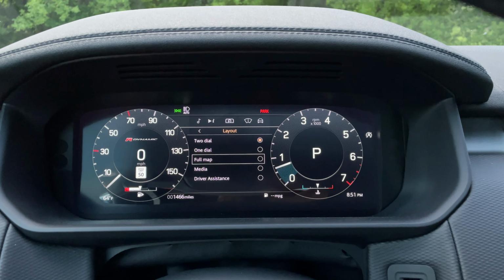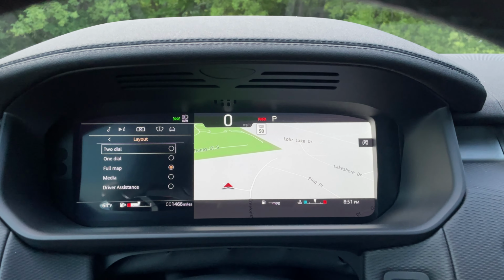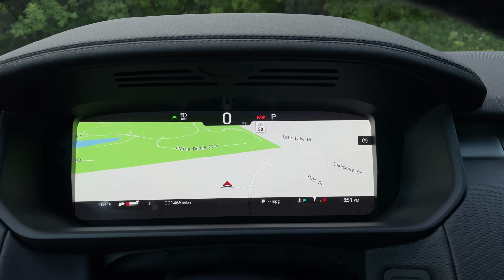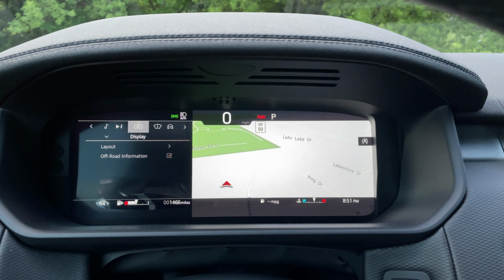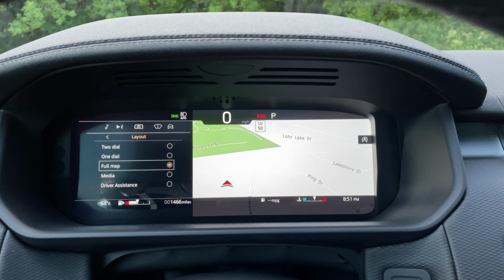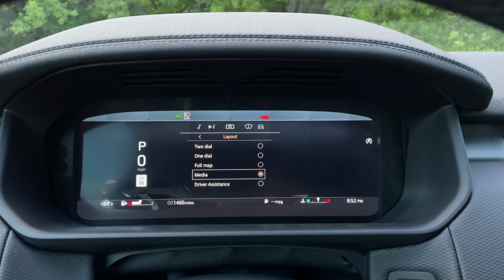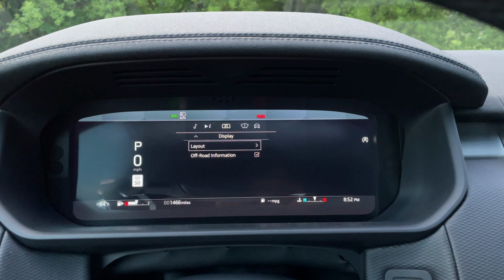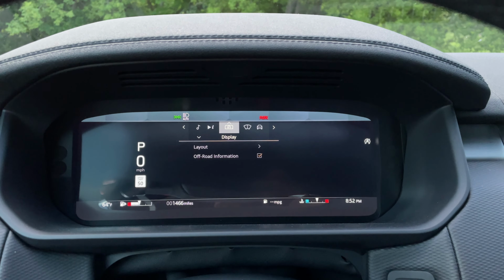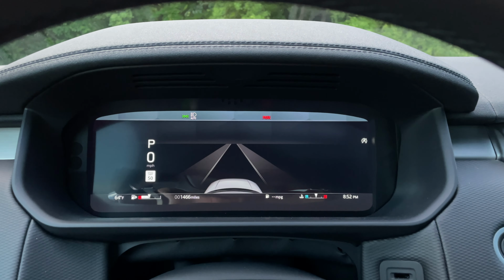You can also go with a full map, which, let's take a quick look at that. Boom, there's your full map, pretty all-encompassing there. And then the last couple here, you have a media layout, which is not all that useful, and a driver assistance layout, which is slightly more useful if you're on the highway and want to get a good idea of how the driver assistance systems are functioning.